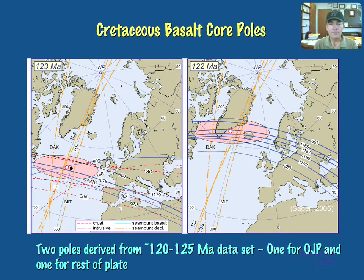Now, these are all of age around 120, 125 million years ago. If you look at the left-hand diagram, you see there are different colors. For example, the blue labeled 866 is basalt data from site 866. The red dashed 581 is basalt data from site 581, but it's from the crust. The blue is from seamounts. I wanted to see if there was any difference between seamounts and oceanic crust. And there are no sediments here, so they're all basalts.